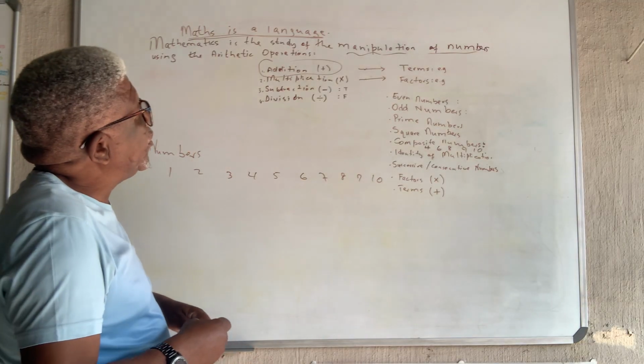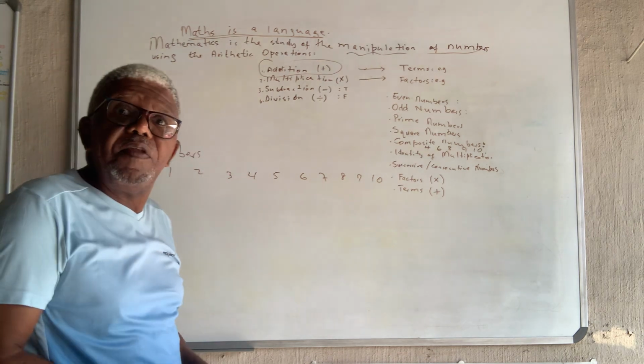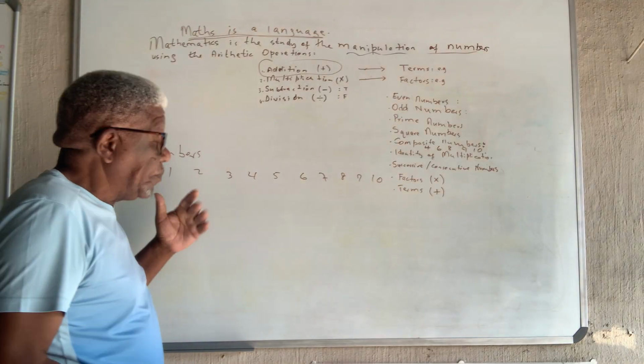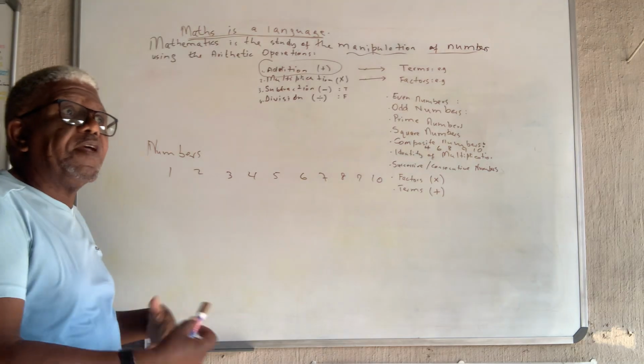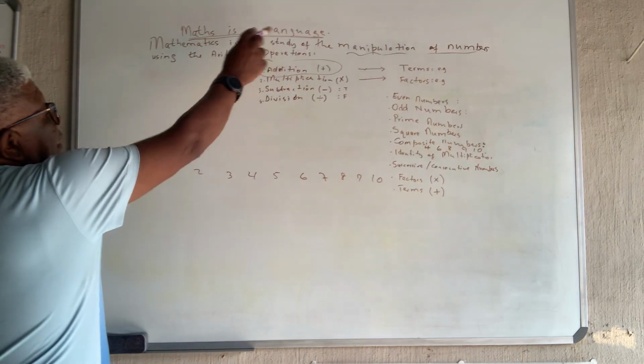This language, you learn it when you are very young, even before you go to school, even before you can learn to write. But to count, to say the numbers 1, 2, 3, 4, 5, that's what you say after you know how to talk, after you can say your name and everything. So maths is a language.